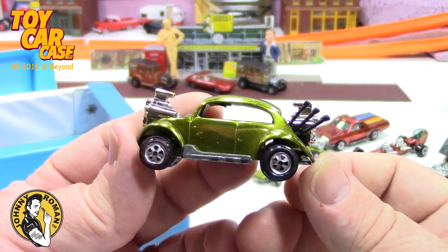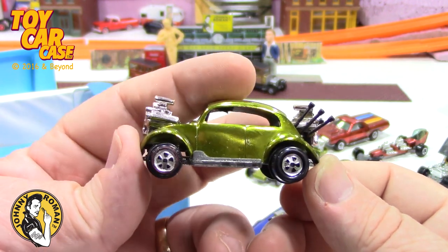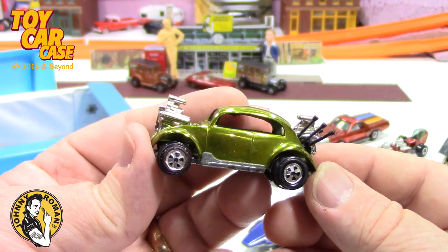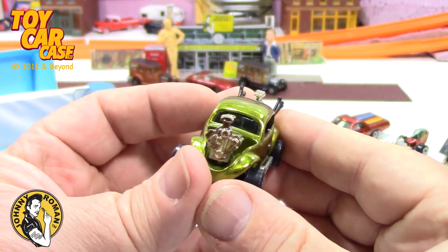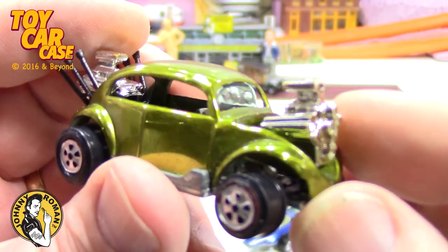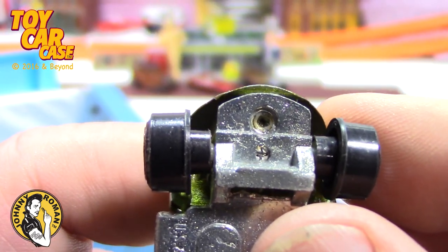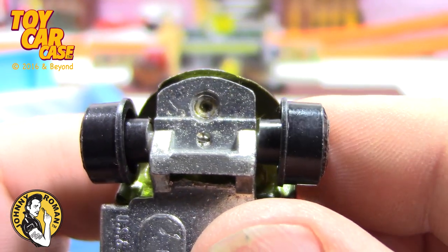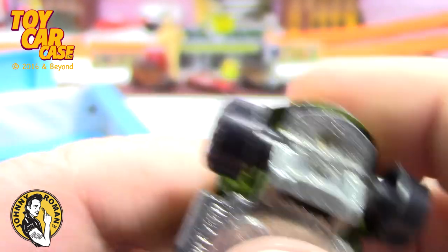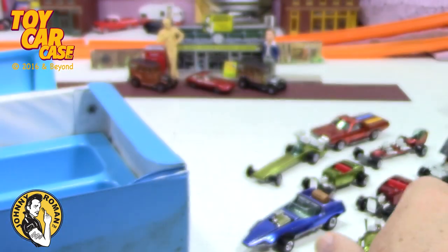Look at that. It's almost like they stretched it out a little bit where this roof is a little bit flatter. And again, this is all metal. Tiny little edges on those tires to cause the least amount of friction for racing.